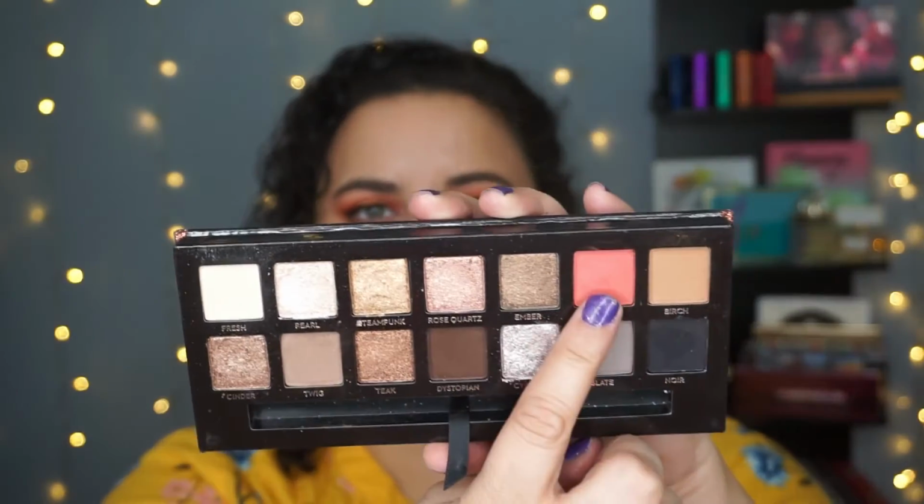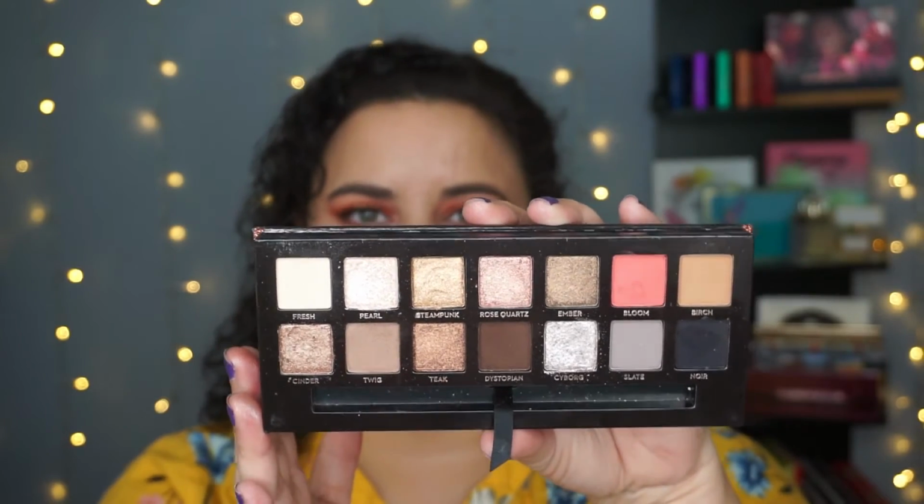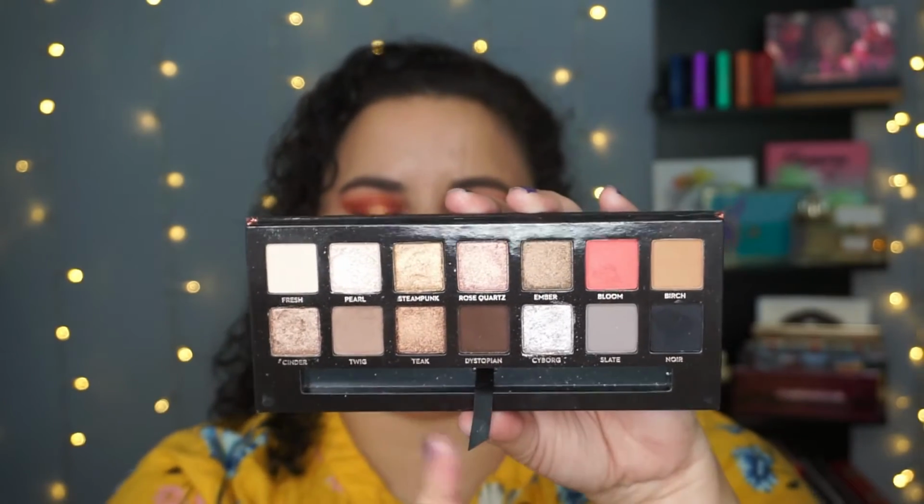The palette is so easy to work with. The mattes blend effortlessly. The shimmers are absolutely stunning. And I've even found that this pinkish shade over here really does complement the other tones in here nicely. It adds a little bit of warmth if you're using some of the cooler options, and it's overall one of my favorite palettes, which is really shocking to me because I don't tend to gravitate towards neutrals, but I love this palette and I love the packaging of it.